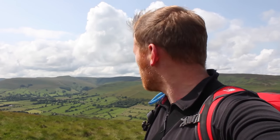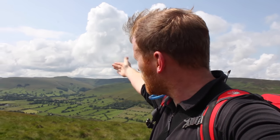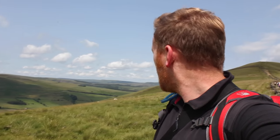But the Vale of Edale now, looking absolutely stunning. Grindslow Knoll just there on top of Kinder, Edale, Grindsbrook. Over there is Crookstone Knoll, and then over towards Hope Cross. But we're now heading up onto the final hill of the day, Lose Hill. And we're gonna get some amazing views, no doubt.